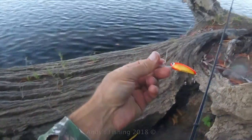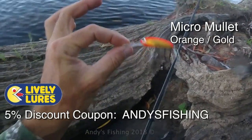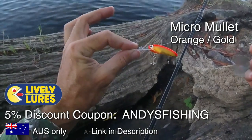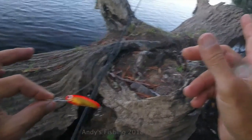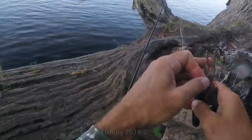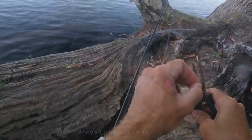So this is the lure I've been getting them on. It's a Little Lively Lures micro mullet. They're deadly on obviously sooty grunter, but brim, flathead, you name it. Yeah, very good. I might just change to a surface Ziggy. It's just getting to that time of day, and this was twisted before, and the fish were hitting it. So there's a good chance I'll get a bigger fish on a surface lure right now.